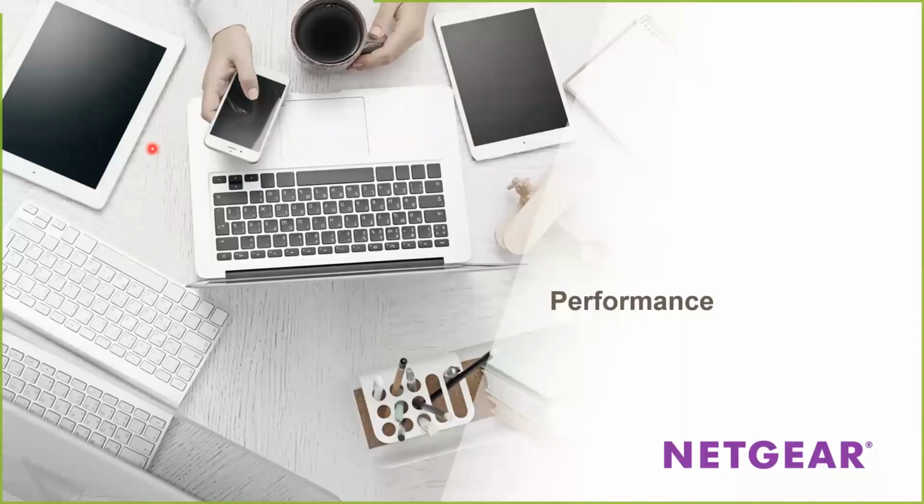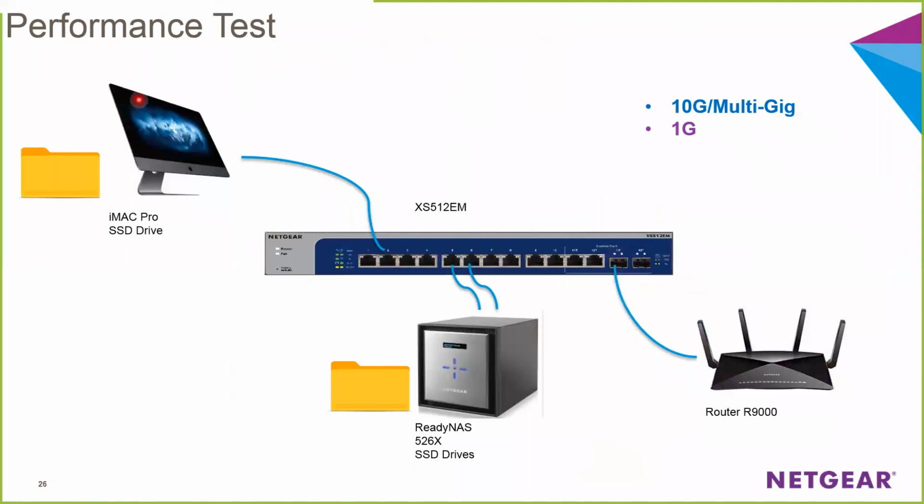Now I want to show you how fast it is. In order to do this, we set up a test lab with an iMac Pro with an SSD drive and our latest XS512EM. This is one of the latest products that we introduced. It's 12 ports, all of them can run the 5-speed, so 10 gig, 5 gig, 2.5 gig, 1 gig, and it has copper and also fiber. In some cases we still have SFP+ connectors, so with our router R9000 we can use a 10 gig SFP+ DAC cable to have this 10 gig connectivity. But what we are going to do is some tests between our iMac Pro and our Rhino.